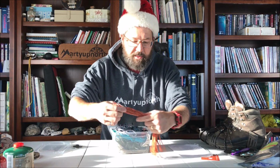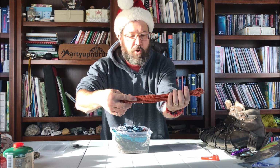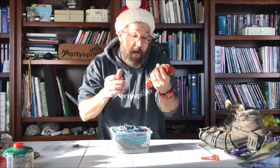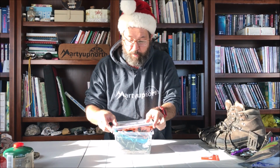But if you want to get the best of the best, you get nice braided 2mm rope like this. And this is stronger than paracord, a little more useful. It's my favorite, but again, it's just a stocking stuffer, so you can never have enough rope. That's what I say. Look at me, I got this whole tub full of rope, and that's just a fact.